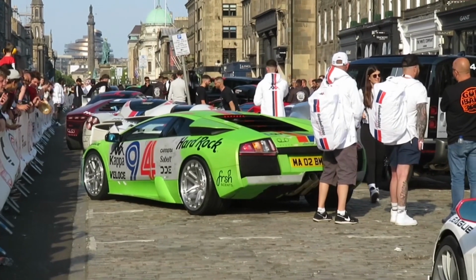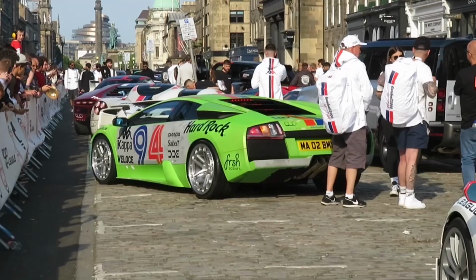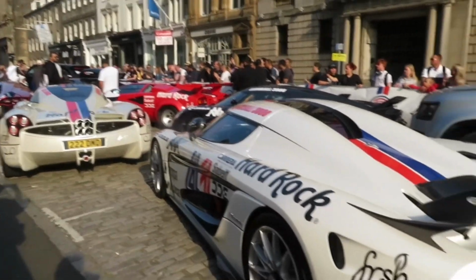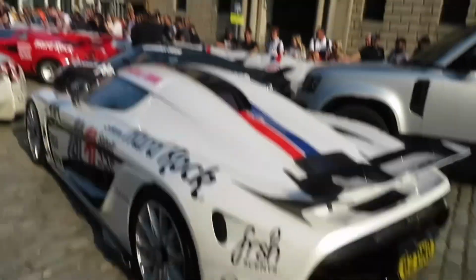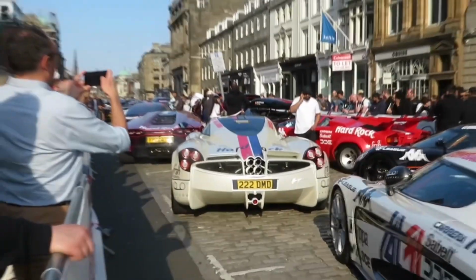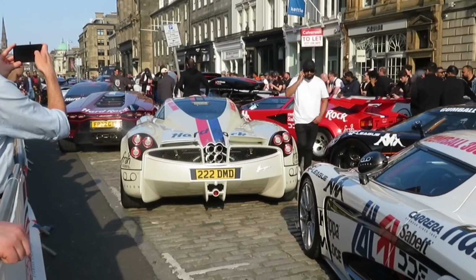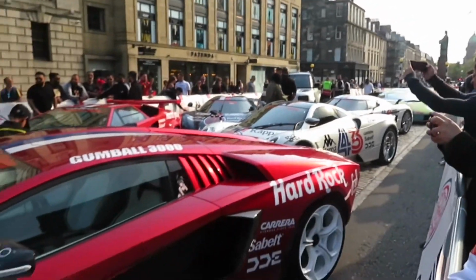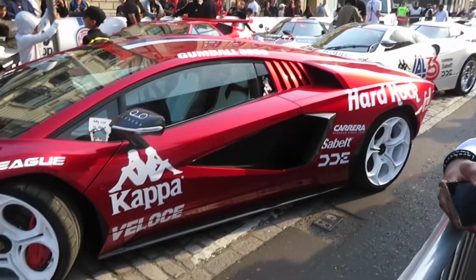Not quite finished being restored yet, but great to see it back on the road. Moving along from the two bulls at the end, we have something of a hypercar section over here. We've got not one Regera, but two Regeras, and a nice little addition to the mix is the Pagani Huayra, sat right there. Moving along from the Koenigseggs and the Pagani, we have a car that I've wanted to see for a very, very long time.